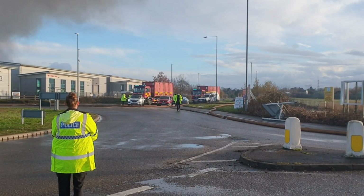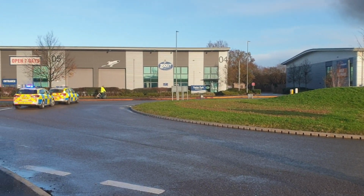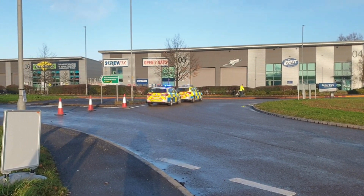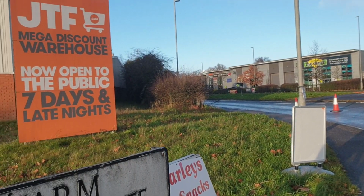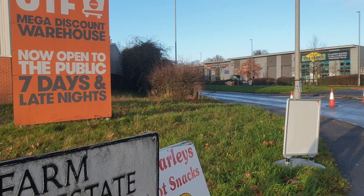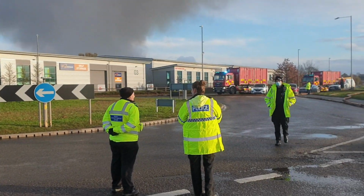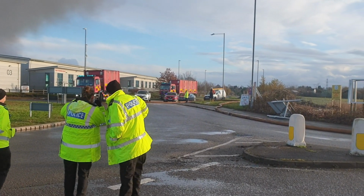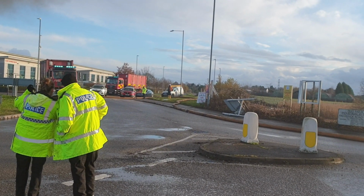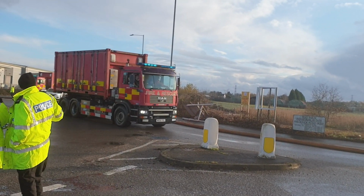Yeah, just to give you a little bit of bearings, I'll just pan around a bit so you can see whereabouts we are, which island it is. There's Screwfix over yonder. Got Toolstation, JTF. Everyone knows the JTF mega warehouse on the island. And there's the fire rescue. Looks like they're mounting the curbs. Well, must be quite serious then if they're doing that.